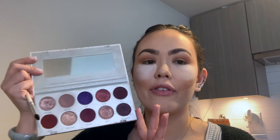Okay, we're going to go in with a different palette. I'm going to go in with the Bling Boss palette from Morphe and Jaclyn Hill, the Vault Collection. I love this palette. It's such a beautiful color. And I want to go in with this really pretty magenta color, Rockstar. You guys know I love this shade. It's really pretty.